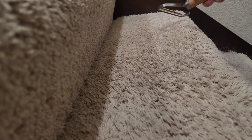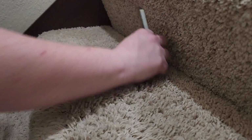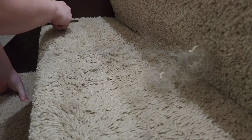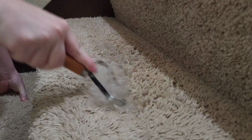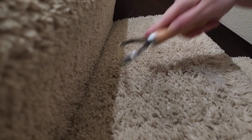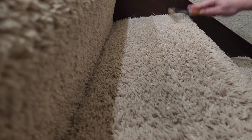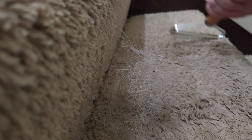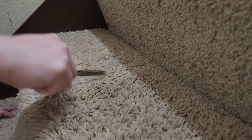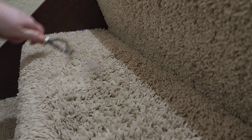But I love this little rake to pull out any of the dog hair that gets caught in the creases and the corners. And it also just really fluffs up the carpeting to make it feel just like new again. It makes it feel fluffy and soft, and a lot of times that can go away pretty quickly just from traffic of people going up and down these stairs. So I absolutely love using this rake, but I will not miss using it in the next house. That's for sure.